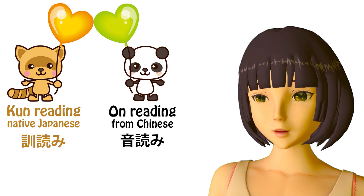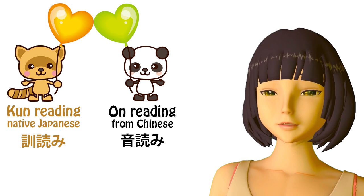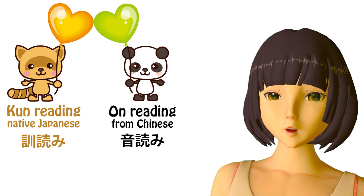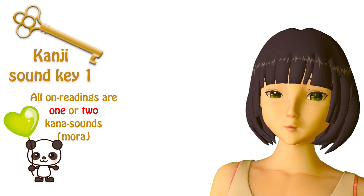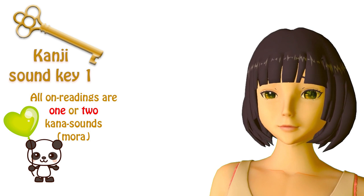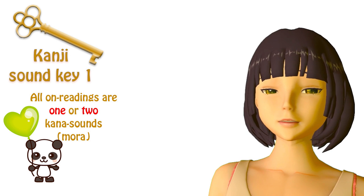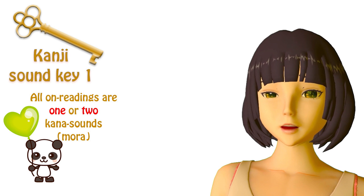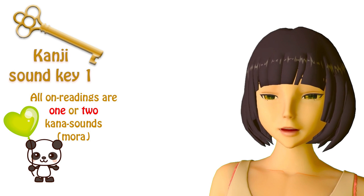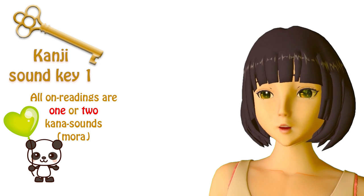Now, this is a huge section of Japanese vocabulary, and the thing we need to understand if we're ever asking questions like which kanji belong to which kana is that just about all on readings consist of either 1 or 2 mora. Now, a mora is a unit of pronunciation in Japanese. Most of the time, it's equivalent to a single kana. So, ka, ki, ku, ke, ko, na, ni, nu, ne, no. Each of those is 1 mora. And an on reading is going to be one mora or two.